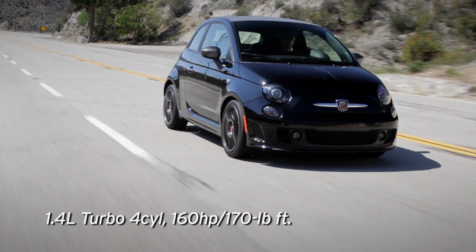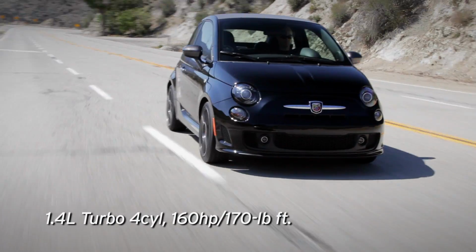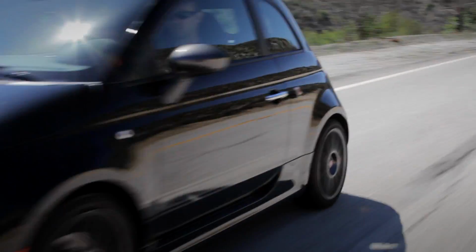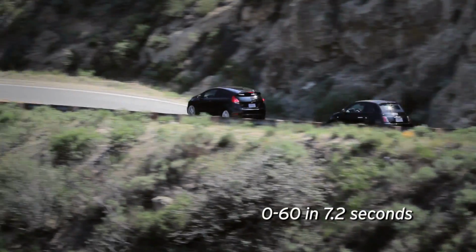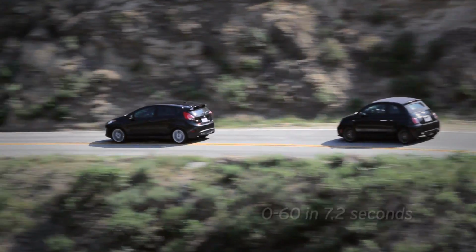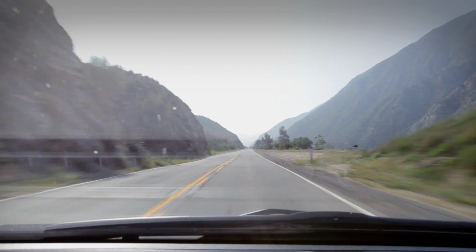The start of that change is the fact that this Abarth has 60% more horsepower than the standard model. Think about that for a minute. 60% more. So 160 horsepower in this tiny chassis feels like a good amount of grunt. The speed numbers on this car are almost the same as the Fiesta. The Fiesta delivers its power with a bit more authority, but this Abarth weighs 200 pounds less than the Fiesta, and that car's small.